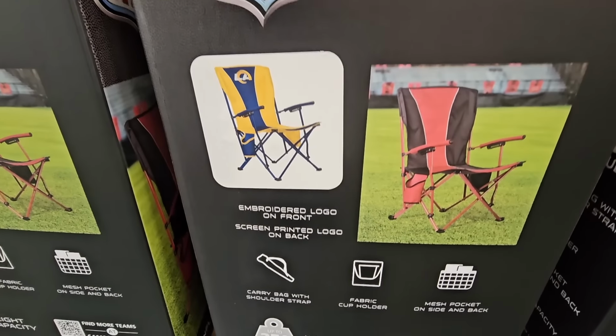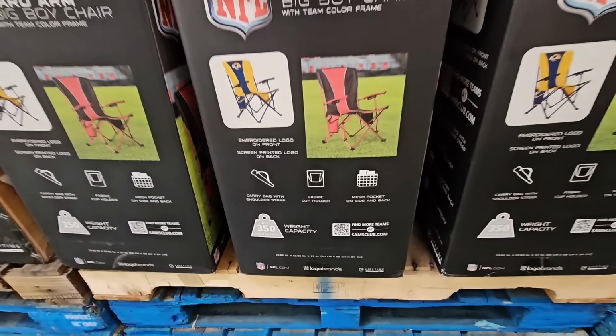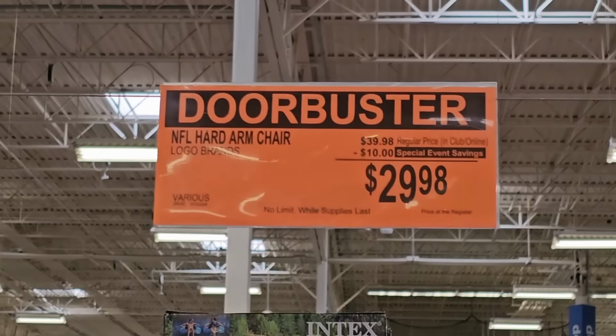So the nice thing about this chair is that it's really sturdy. Holds up to 350 pounds. It has a cup holder. You also have a bag to store it in and to carry it around. $10 savings, $30.